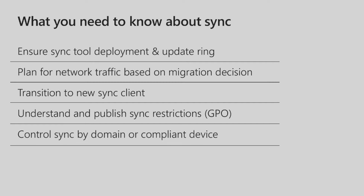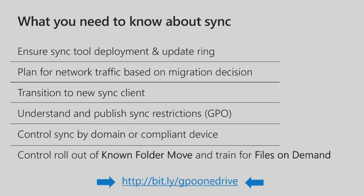The main one that I see a lot is controlling sync by domain or by a compliant device. Is there any reason that I would ever need to go home and sync my work information to my personal device? Not really, right? That's few and far between. But not enough people are taking advantage of these sync settings to turn that off. And as we get into what's next, it's how do you control Known Folder Move?